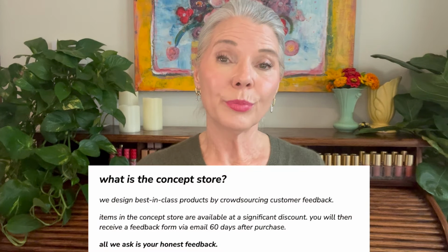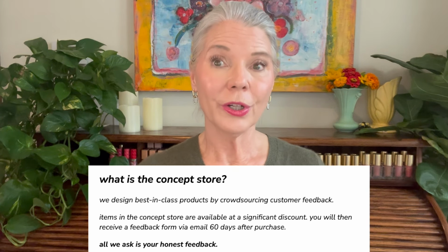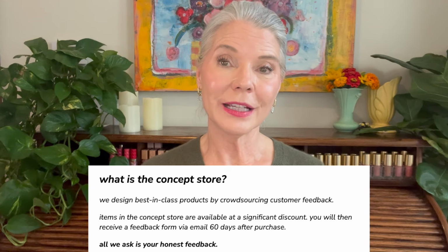Now, this normally retails for $28, but it is still available in the concept store for $14. That's how Rephr perfects their products. They have prototypes in their concept store, and when you purchase a product from their concept store, you are to give feedback, and that is how Rephr perfects their products. Now, like I said, this is still in the concept store, but it is the new version, the Light Hydration Cream 2.0. And apparently with the next generation, they have now added squalane, increased the hyaluronic acid, and reduced the dimethicone.